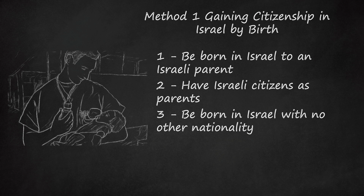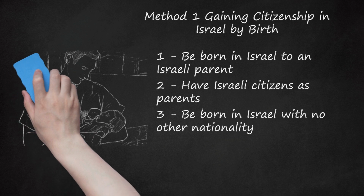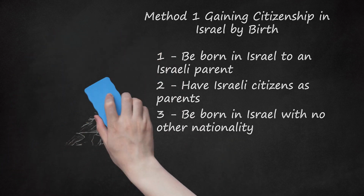They will be able to give you the appropriate forms. You'll need to bring an official document, like a birth certificate, proving that you were born in Israel, along with any other identifying documents. You have to explain the status of your nationality.